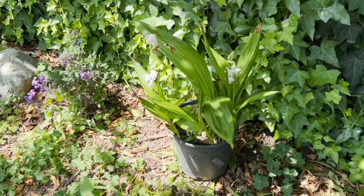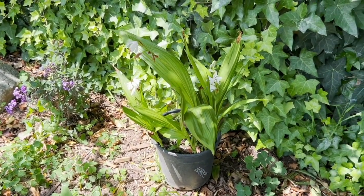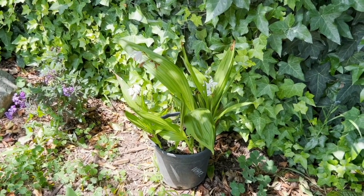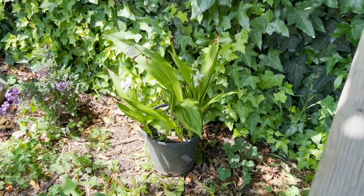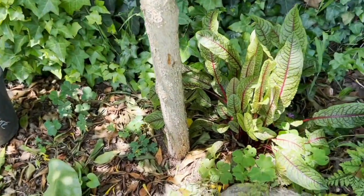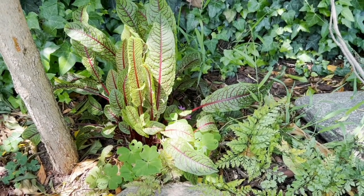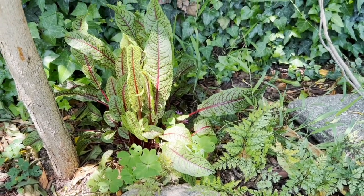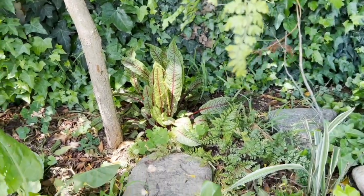Back in the back here, that is Bletilla, or hardy ground orchid. That is a bulb or rhizome that comes back every year. Had that in the garden years ago. Comes in both pink or blue, and then the pure white. The red variegated chard, or red stemmed, red vein chard.